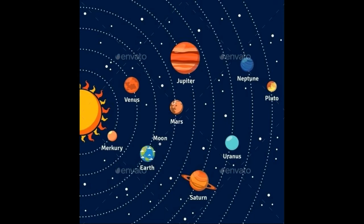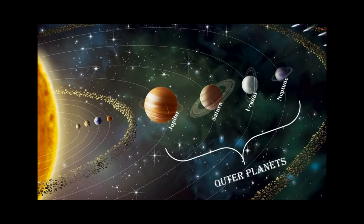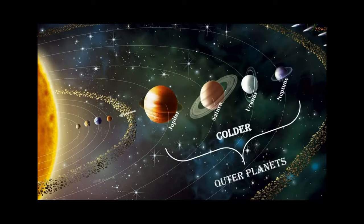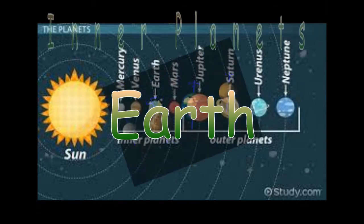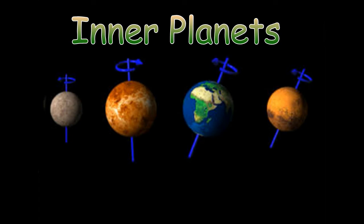The 8 planets are classified into 2 groups based on their distance from the Sun: inner planets and outer planets. Now we are going to see about the inner planets. The 4 planets nearer to the Sun are called inner or terrestrial planets: Mercury, Venus, Earth, Mars. The inner planets are made up of rock and metals. The surface of the inner planets has mountains, volcanoes and craters.